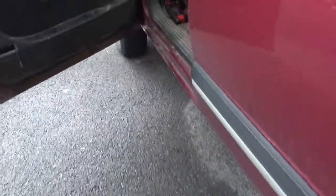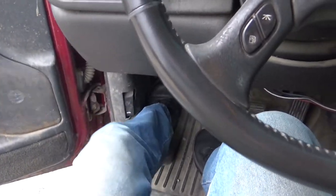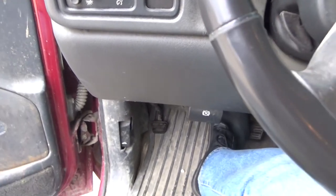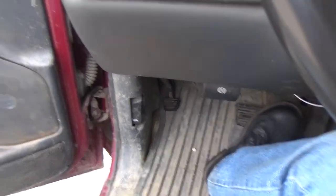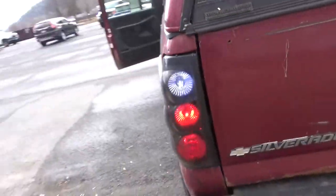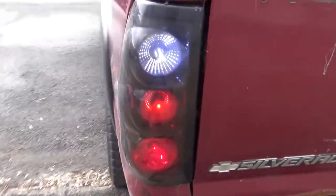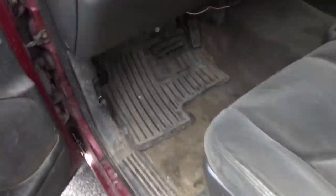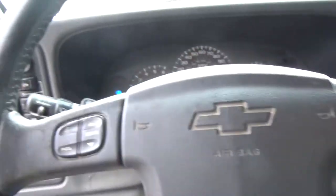Okay, we're looking back here. He said he doesn't know if the emergency brake is working. Oh, right to the floor. That's not cool. Okay, a little parking brake. It's not sufficient for passing inspection. Indicator does work. One reverse light. Oh, he's got the LEDs in this one. Those aren't gonna work for crap. Alright. Okay, well, now we start the grocery list.